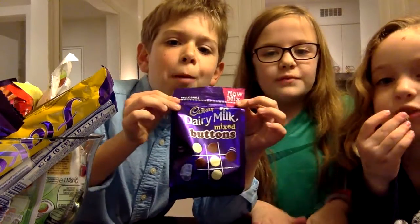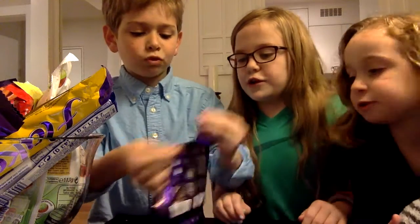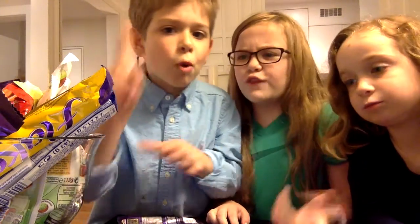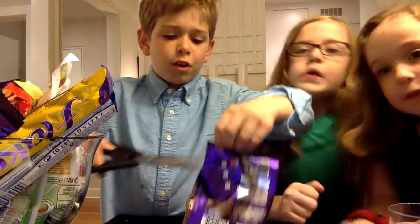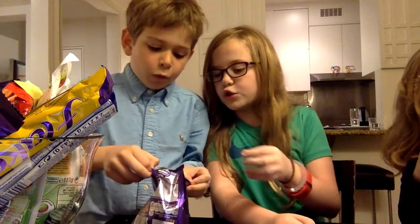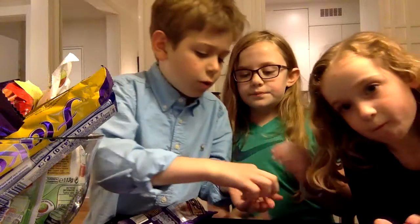Milk, Cadbury, mixed buttons. Oh, I love Cadbury stuff. That was Cadbury. It was? Mm-hmm. Anyway, okay. All of this is basically Cadbury. Okay. So I got some scissors. They're buttons. So we're going to have a white and a black. I want a white chocolate. No worries, we're going to have both. So black.